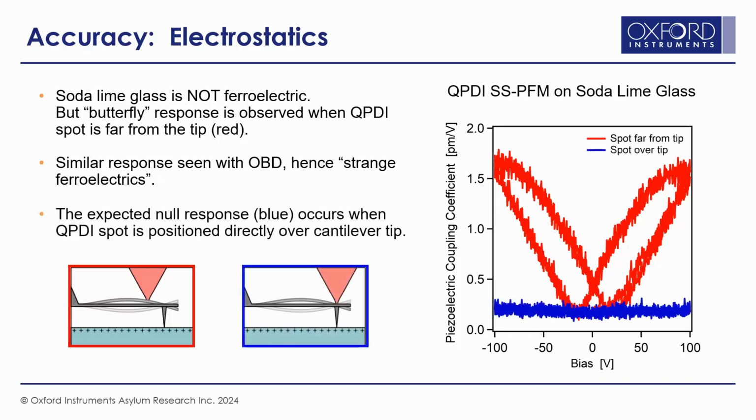So if we position the QPDI spot properly directly over the probe tip, we get the proper response as shown here in blue. There really should be no observable response on soda-lime glass. Note that the cantilever is still electrostatically bending. We can't stop that from happening, but with the QPDI design and the position of the spot, we can become insensitive to this.